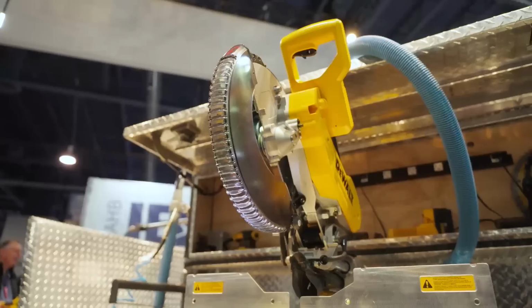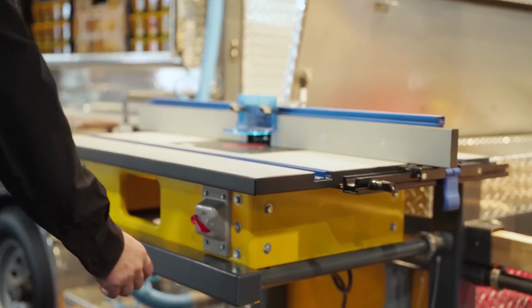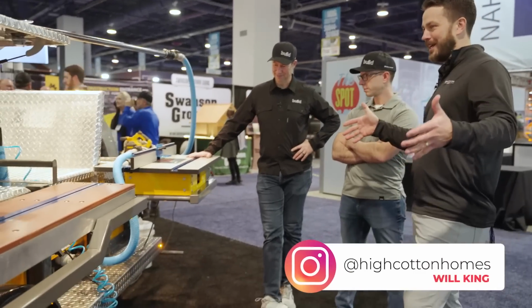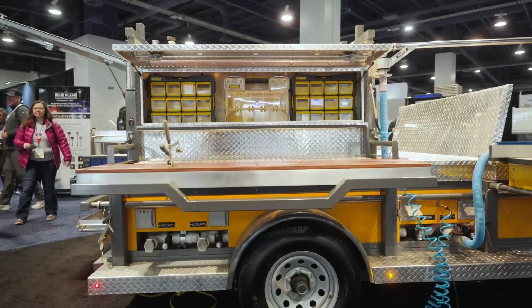Ooh, what is this? Man, on-site solutions carpenter trailer. I got a tour of it earlier. We should really walk around. Look at this. This is cool, Will. A self-contained mobile workstation is kind of the best way I see it, but it's fully customizable.